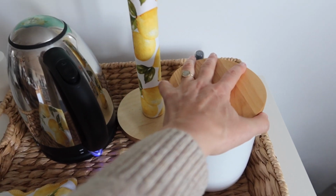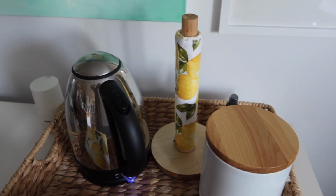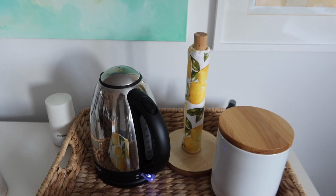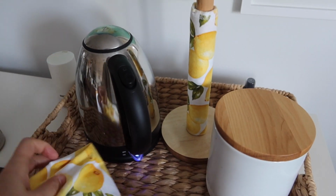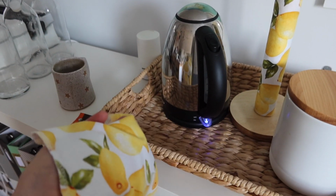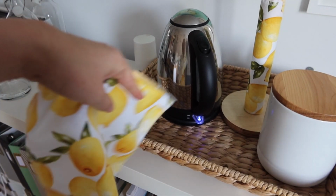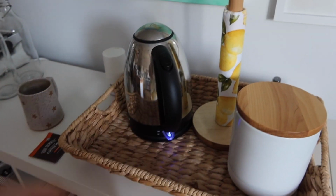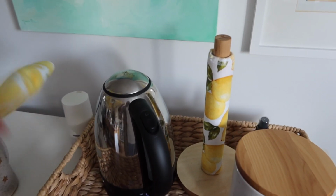The other thing I have in here are these reusable paper towels that I get from a company called Marley's Monsters. You can order from them online. They're also local here to Eugene, but it's just a nice reusable paper towel alternative. And once you're done with them, you wash them and then you lay them flat, and you can just roll them back onto that paper towel roll there.